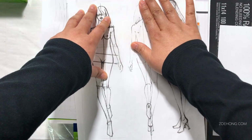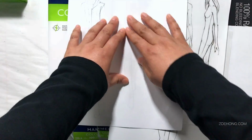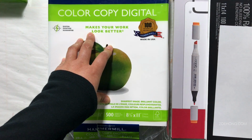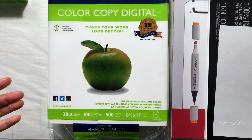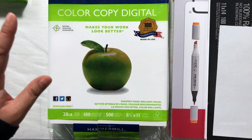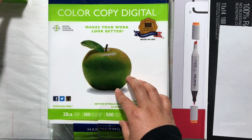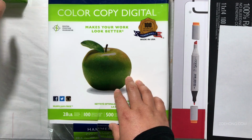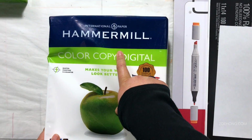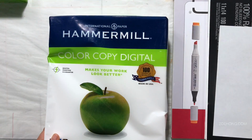Okay, but you can't see croquis through it. I mean, you can, but it's a little bit harder. This is $18 for 500 sheets, which at the end of the day is way cheaper than a lot of these professional grade art supply papers. Obviously way more expensive than just the regular printer paper, but this one too I got at, this is Hammermill. This is a very common brand that you'll find at Staples, Office Max, Office Depot, office supply stores.